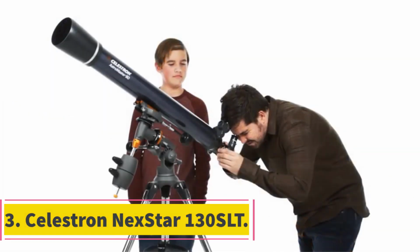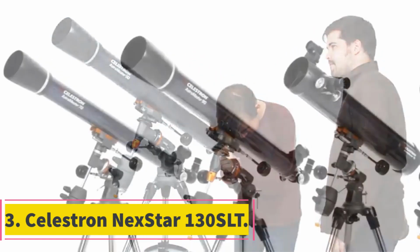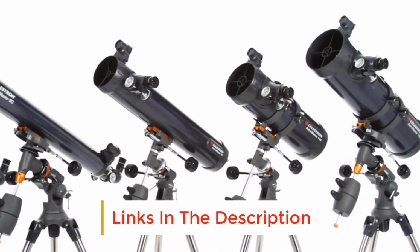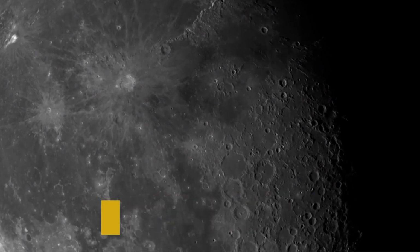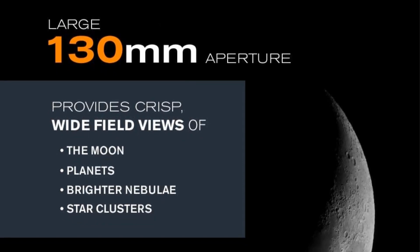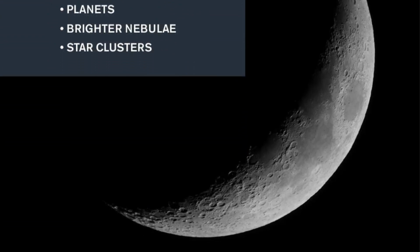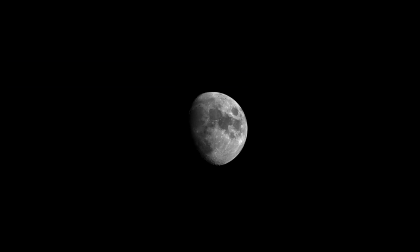Number 3. Celestron NexStar 130 SLT. Computerized telescopes can be great for absolute beginners because they have thousands of celestial bodies logged and ready to pinpoint. The Celestron NexStar 130 SLT offers a database of thousands of stars, galaxies, and more. The Sky Tour device helps point out objects that will be easy for you to find based on when and where you're looking. This pick is on the lighter side, weighing in at a little over 11 pounds, meaning you can take it anywhere for precise stargazing.